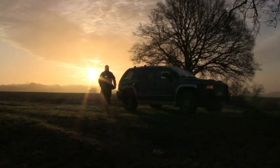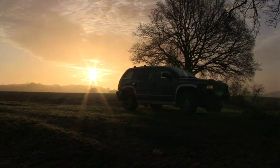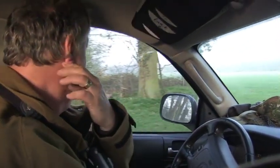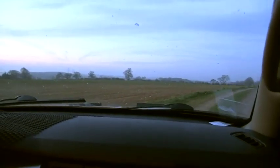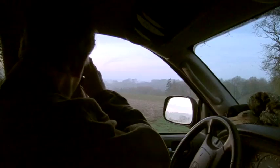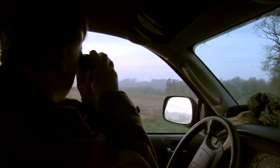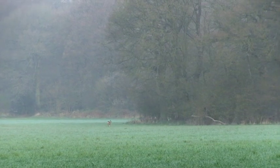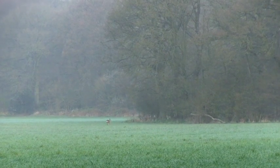With no joy in the first location, the team retreats to the vehicle and hopes for better luck in a neighbouring area. We won't need to go far, we'll just plot up, what's going to come to us, I think. Just as they hoped, the change of location gives promising results right from the off. An initial spy reveals a suitable cullbuck browsing at the other side of the field. The only problem now is how to stalk into the beast.